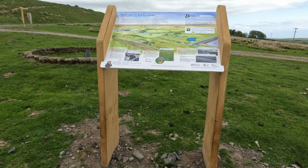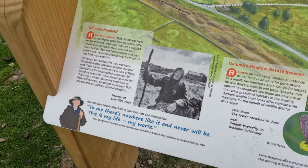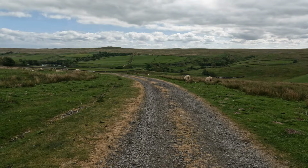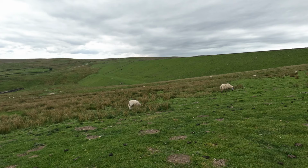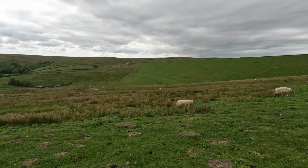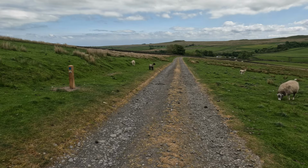After exploring Boulderhead Reservoir, I set off on the Hannah's Meadows Walk. Hannah's Meadow Walk, named after the Dales farmer Hannah Hauxwell, is a well-marked 1.5-mile circular route. The trail can be found in Baldersdale, a remote valley that sits in the North Pennines.